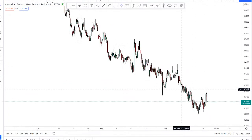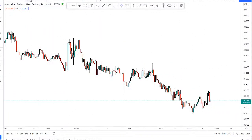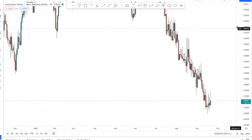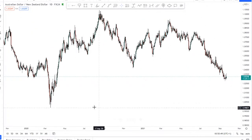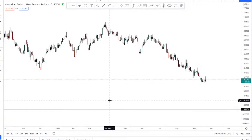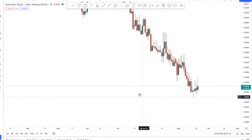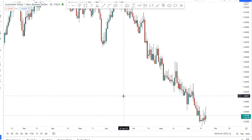You're looking for sells for this one, because this one's been trending to the downside for quite some time now. If I go on the daily as well, been trending to the downside for quite some time. It looks like price could just be heading back down to these lows all the way here, but AUDNZD is one of those funny pairs. I haven't traded this pair in a long time. To be fair, I don't really look at this pair. The only time I look at this pair is on my live stream, really.